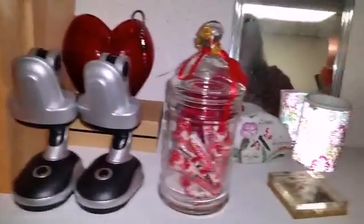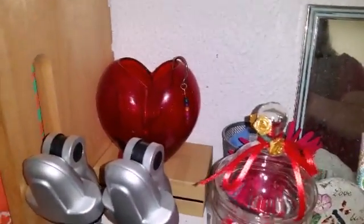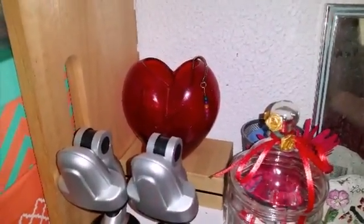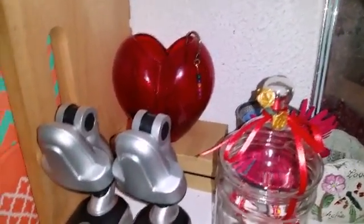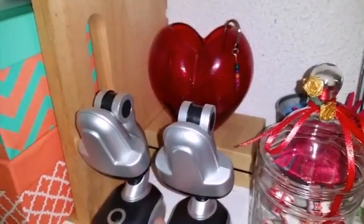Next shelf down is my candy. My heart stays back there. That is actually something from my son's funeral. He had a heart condition and then died due to complications from a heart transplant. So that's something that's always got to be around for me.